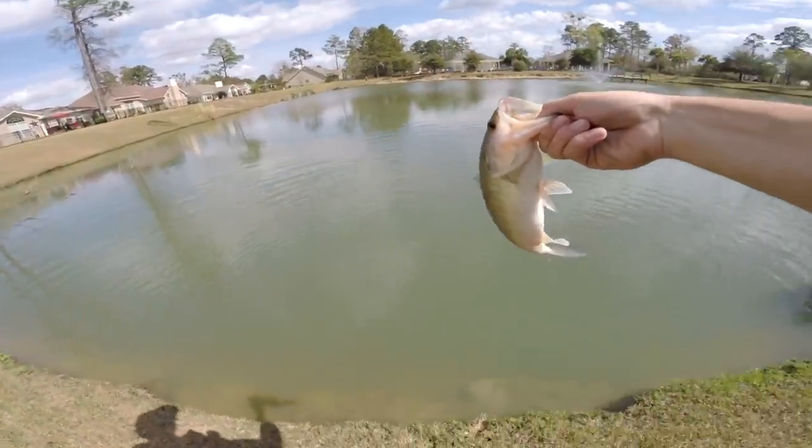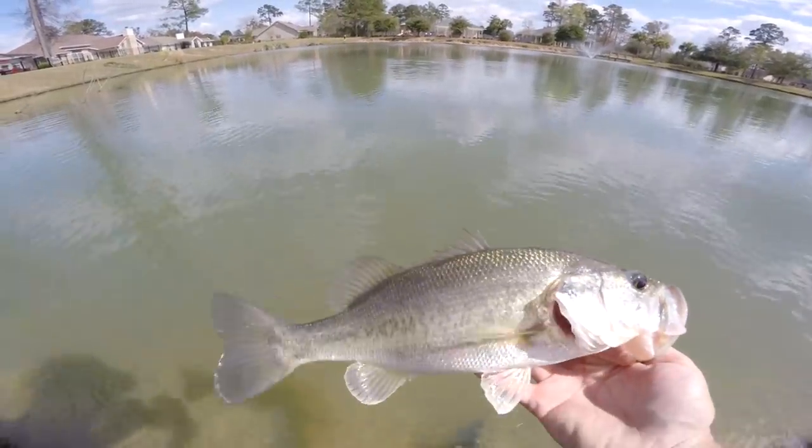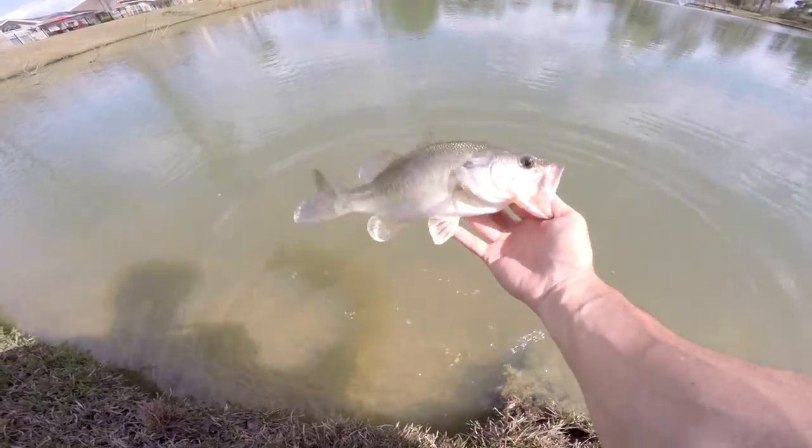We're getting them now on this worm. Nothing big, but man, that's still fun on a big worm. All right, buddy. Thank you for the bite, man. Let's get back in there. I'm going to catch your friend. I'm going to catch your mama. Big mama.